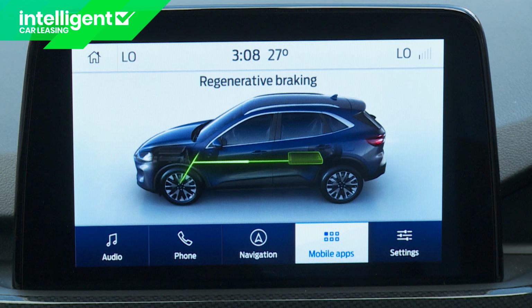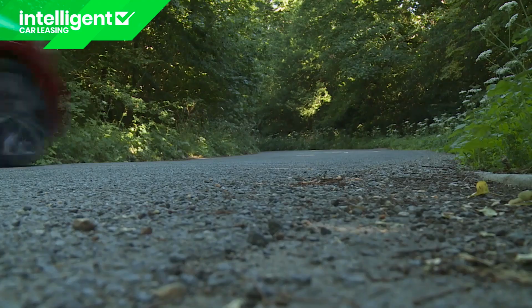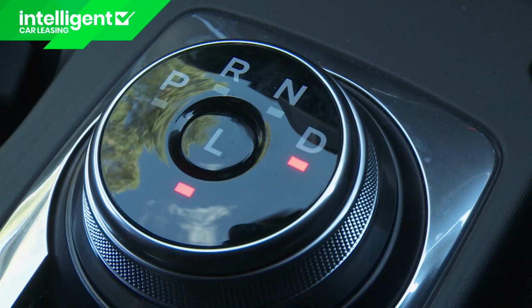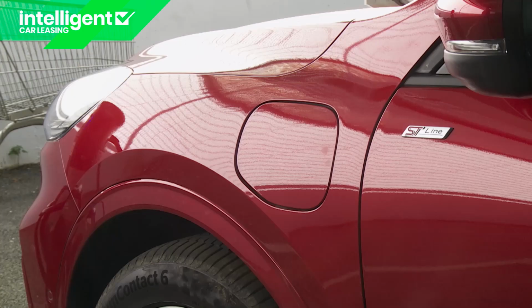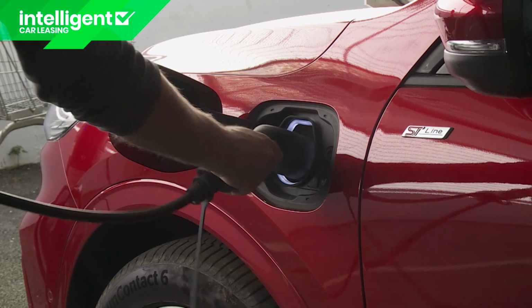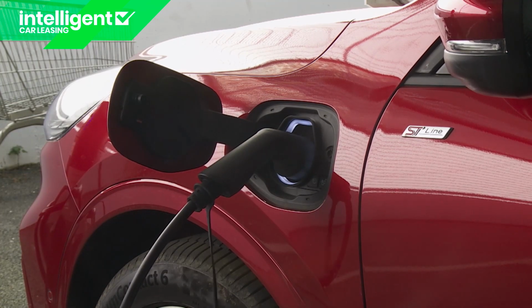Now you can boost brake regeneration and therefore energy harvesting by activating this L setting down here on the rotary gear selector. And charging, well, as we mentioned earlier, a Kuga PHEV owner will need to get to grips with that too in order to make the sums add up.